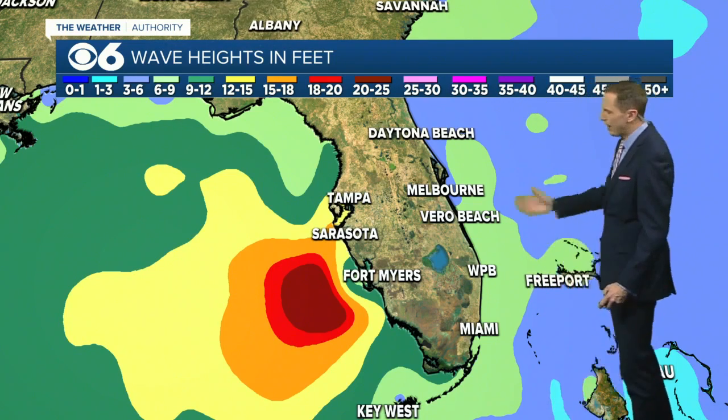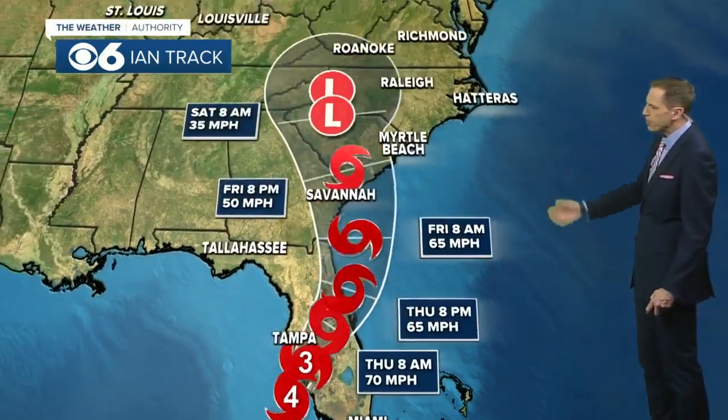And these are wave heights, and offshore there are some waves over 20 feet high. There will be some sections in western Florida dealing with a storm surge. That's the amount of water on top of the normal levels. 18 feet high, not everywhere, but there will be some isolated sections there that get an 18-foot storm surge. So it crosses the state today and works up into the mid-Atlantic as we go into the upcoming weekend.